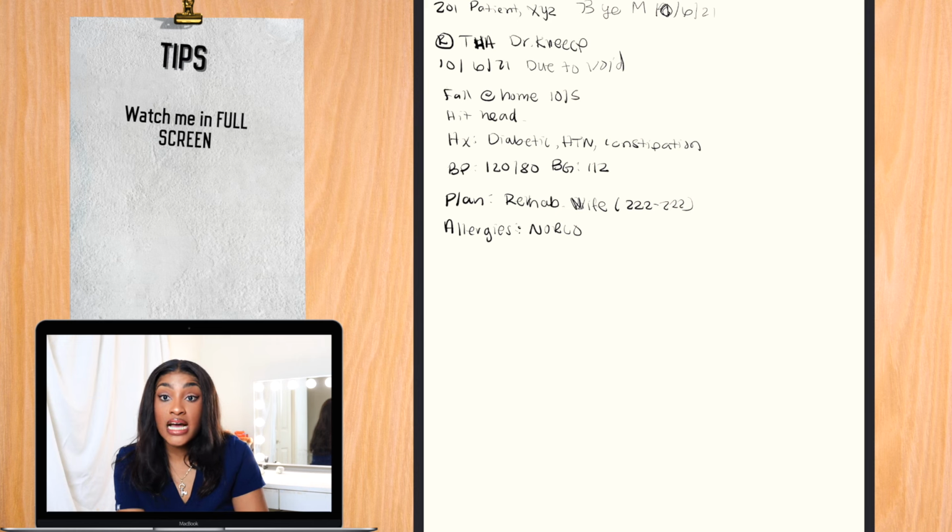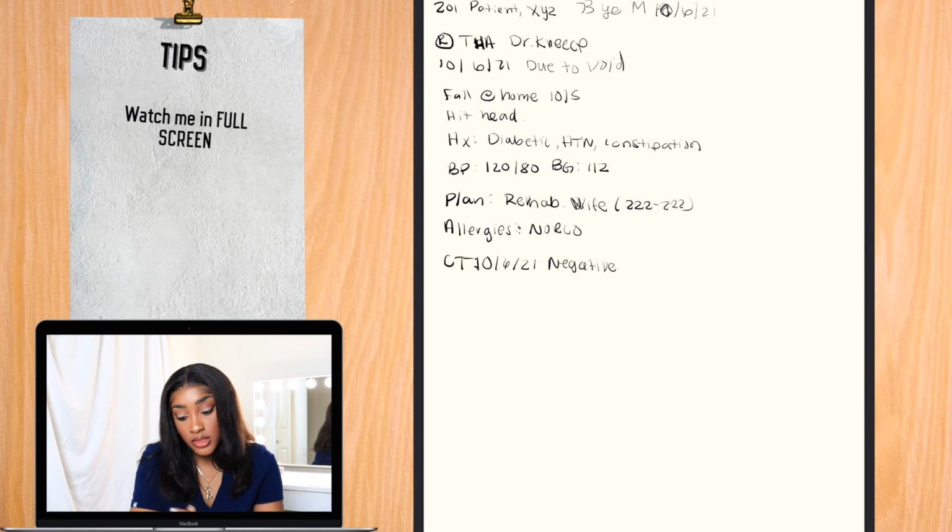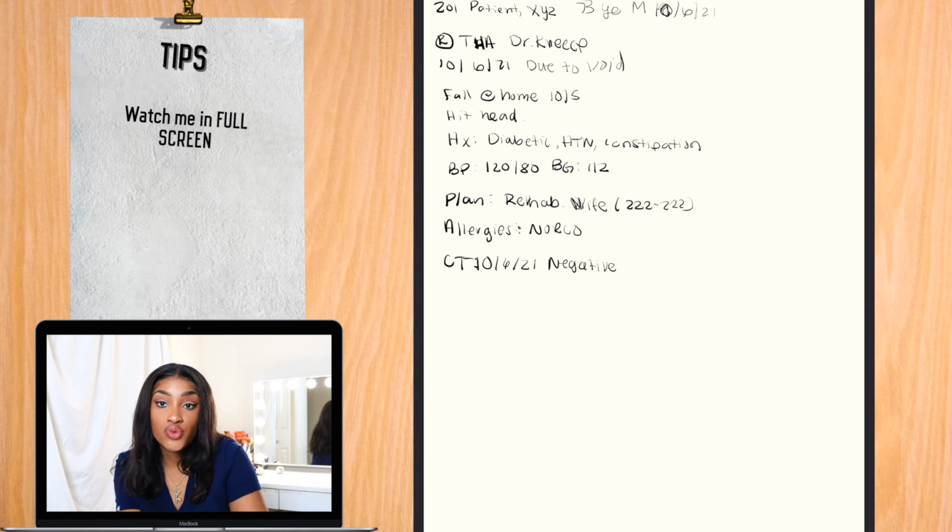This is also a good time, when you go through the notes, to see if they had any procedures while they were there. So he had a CT because he hit his head when he fell. He got on the side of the toilet. So he had a CT on 10/6. A few days later, you want to know exactly when they had this stuff, on the 6th. And it was negative. So this is just a shorthand. The patient's just a regular total hip. So this is just a great shorthand version of a good report sheet.